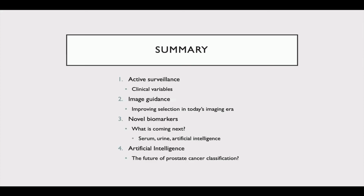So in summary, I hope I've given a nice overview of where we've come from and where we are going in the realm of active surveillance. I think there are promising new technologies in development, which will continue to add confidence in our selection of men to manage conservatively or treat radically.